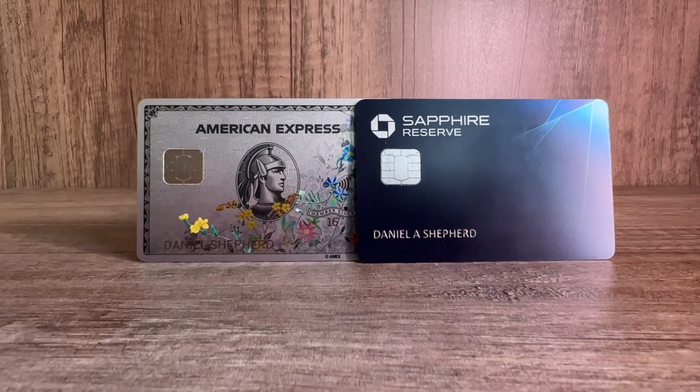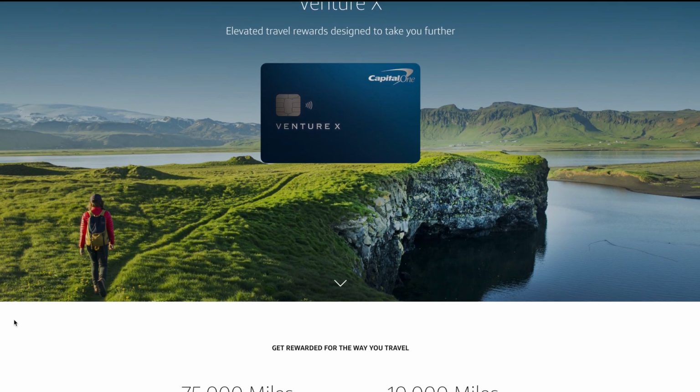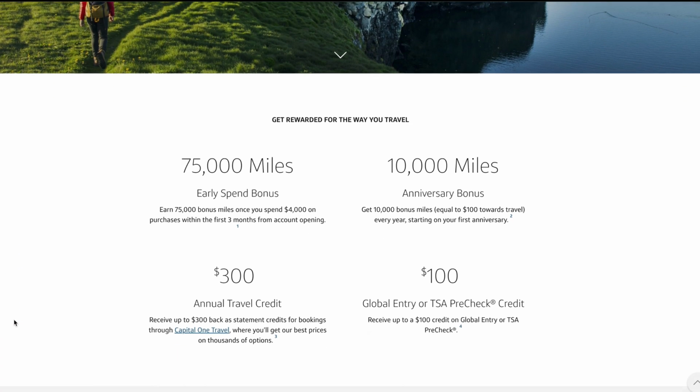For quite some time, both the Chase Sapphire Reserve card and the Amex Platinum card were considered the go-to premium credit cards of choice. But last year, Capital One decided to join the party with the Capital One Venture X card. Not only is it cheaper in price on an annual basis, it also offers some fantastic benefits and user perks.